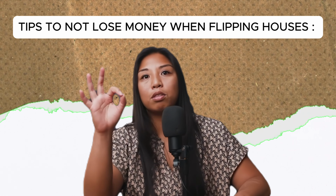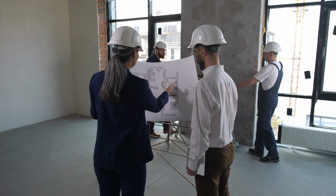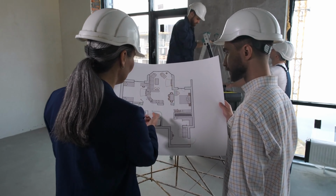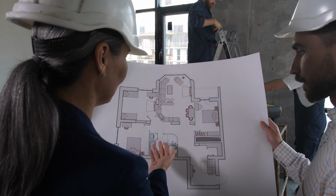So that takes me to tip number 3, which is to create a detailed budget and stick to it. Be realistic about your budget. Be detailed. You want your scope of work to have what color everything is, who's in charge of buying what materials, where the tile is laid, and where. Any discrepancy in your scope of work and budget when starting the project will cost you money. Know the details before starting your project and make little tweaks along the way. You don't want to find yourself in a situation where you did not account for something and now you're having to fork out thousands of dollars to get this project finished.